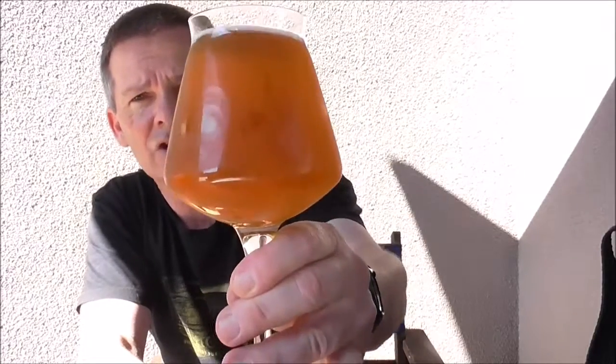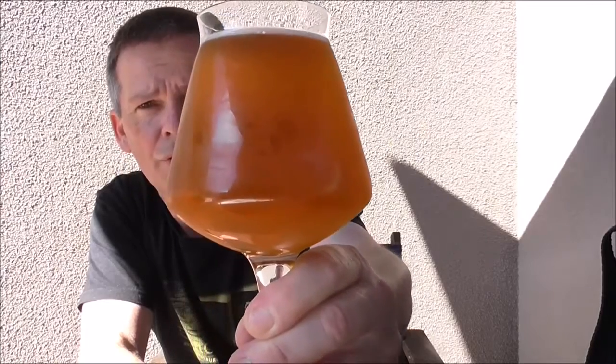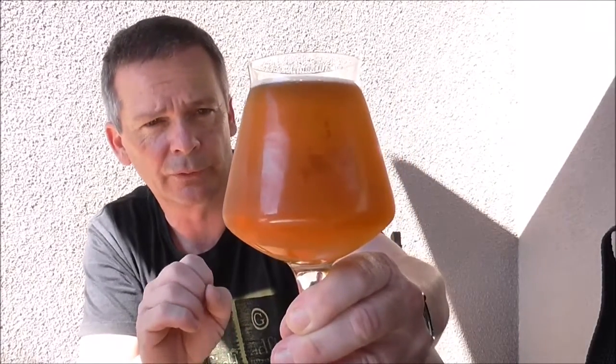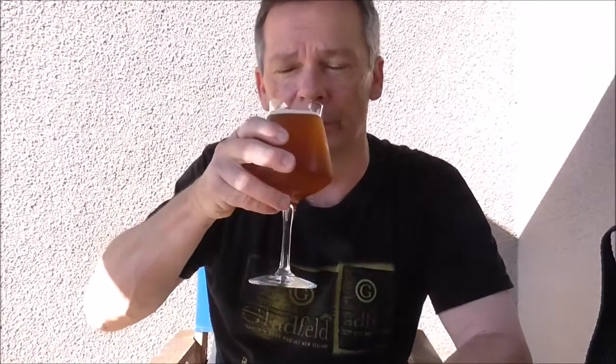The beer looks absolutely stunning. Let's see if I can catch it in the light there. So it's a beautiful burnt orange. Not overly dark, not like a super dark burnt orange, more of a nice sort of almost luminous orange. So it looks absolutely stunning. Cheers. Cheers guys. Look at it. Oh, you can smell the Riwaka off the top.